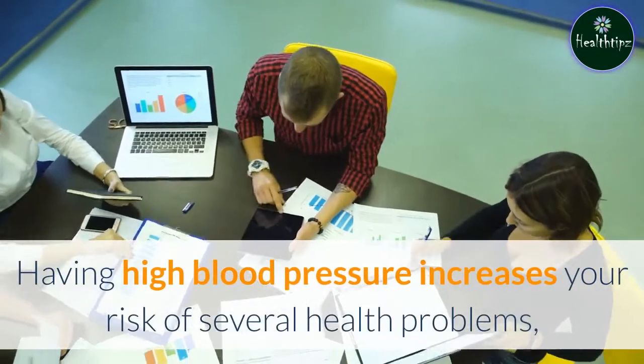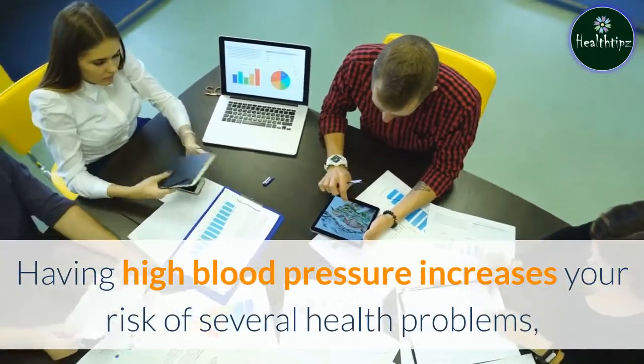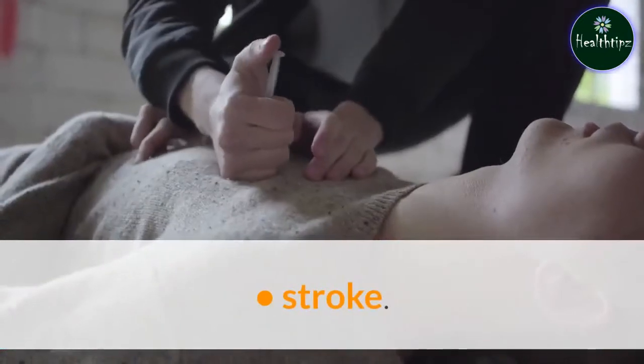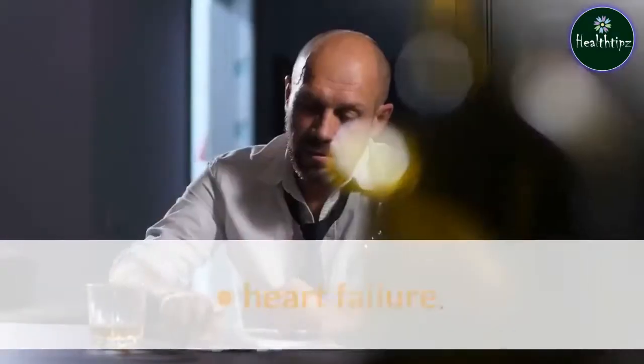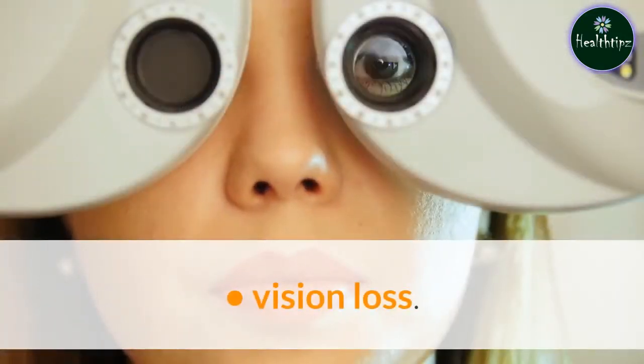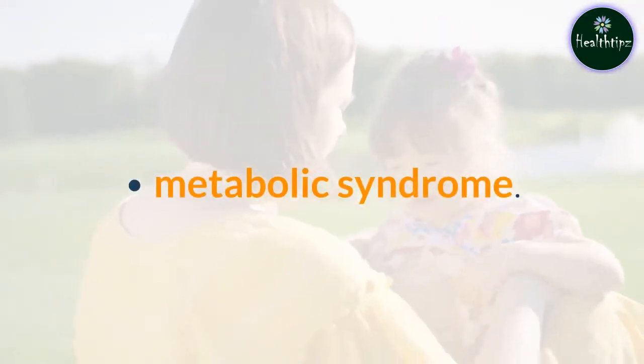Having high blood pressure increases your risk of several health problems, such as heart attack, stroke, diabetes, heart failure, kidney disease, vision loss, metabolic syndrome.